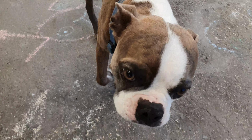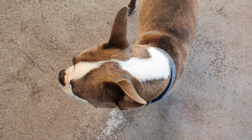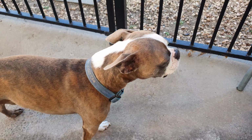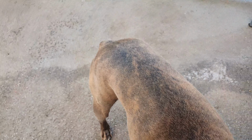So this is Frankie. He's my little Boston Terrier. He is the sweetest little boy ever. He's got the biggest heart you'll ever see out of a dog. He's always looking like he's in trouble, even when he's not. Aren't you, my boy? He's a beautiful, beautiful little soul.